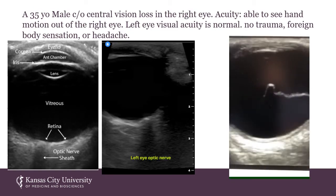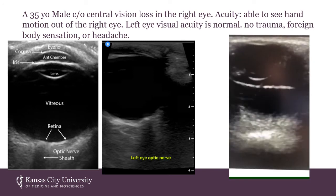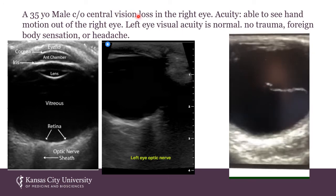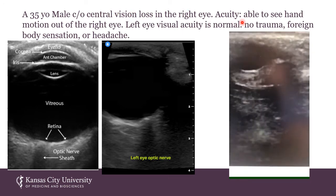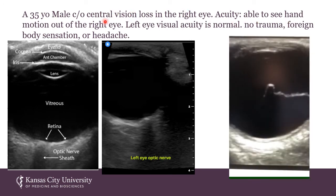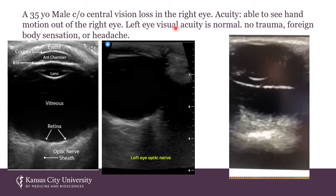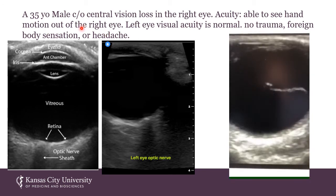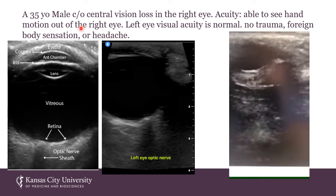So here's another great example of the application of point-of-care ultrasound. This is a 35-year-old male who presents with central vision loss in the right eye. He's able to see hand motion in the right eye, but nothing else. The left eye visual acuity is normal. He's had no trauma, no foreign body sensation or headache, and this has been going on for about 3 days.